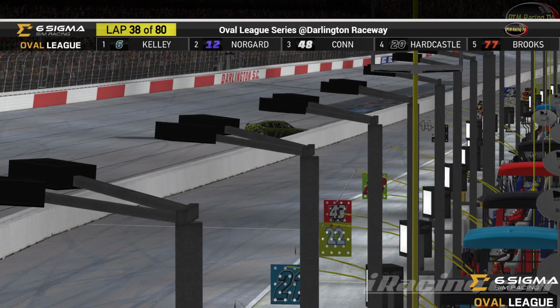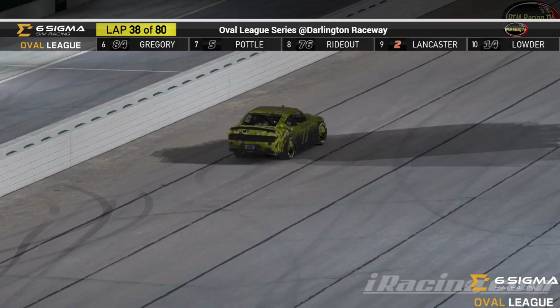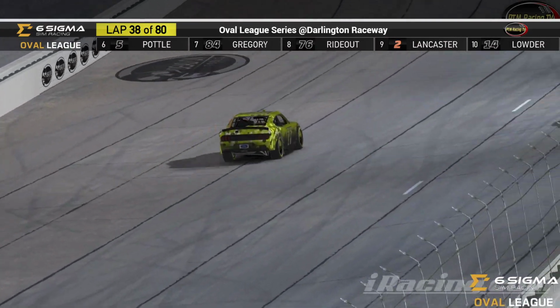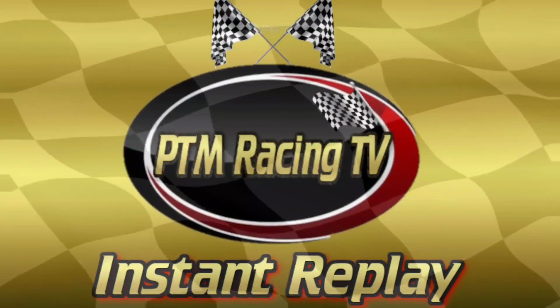Oh, and speaking of a tough little deal to go around, trouble. Kerry Brooks, the 77, looks like he might have finally gotten snake bitten after all. The 77 comes to a dead stop here on the front straightaway. Can't quite tell what went wrong. We're going to go visit the P10 Instant Replay presented by Six Sigma Sim Racing.